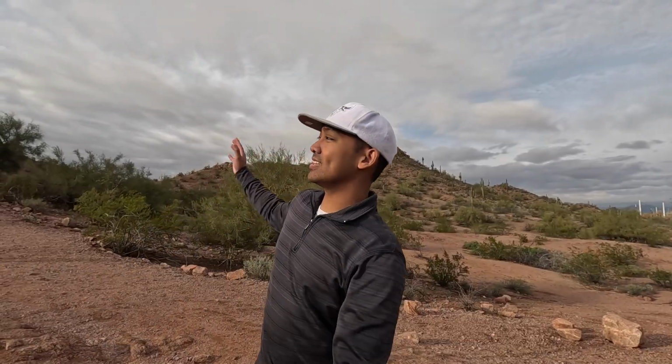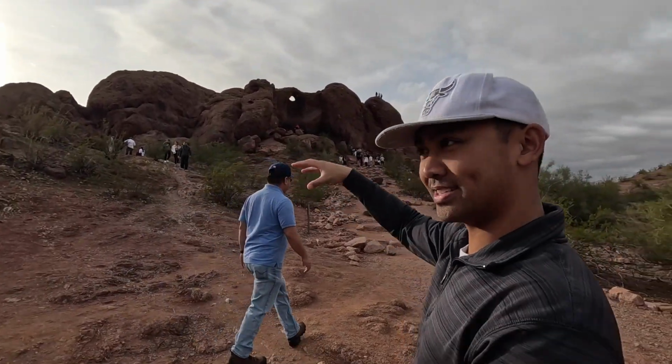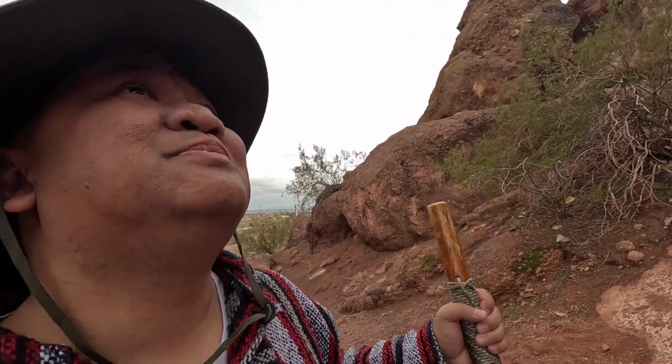So it's all connected: Desert Botanical Garden, Hole in the Rock, and the Phoenix Zoo, all in the same location. When you're coming here, you can actually cover all three at the same time. One thing I like about these places is it's a nice short hike to get to the payoff.